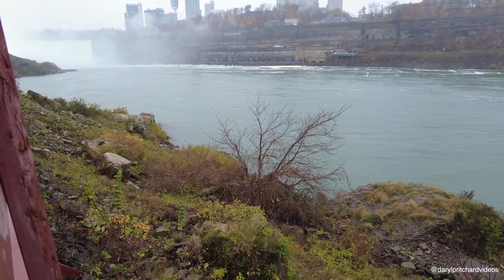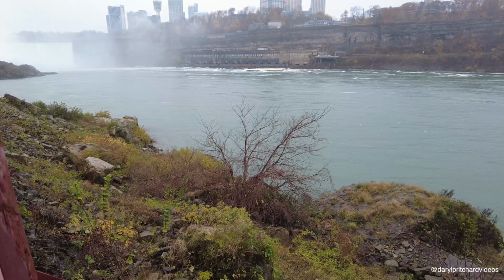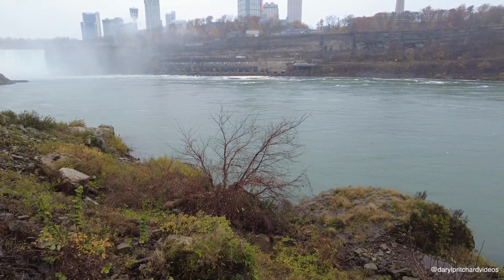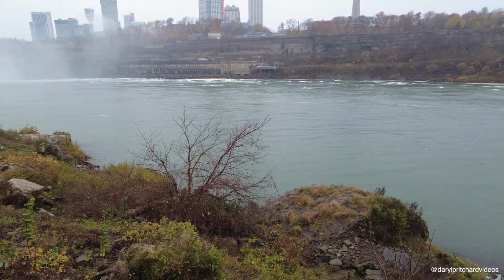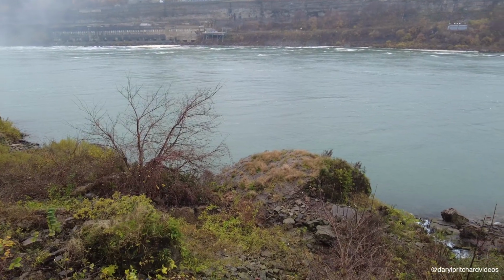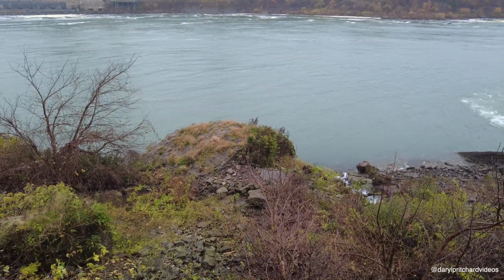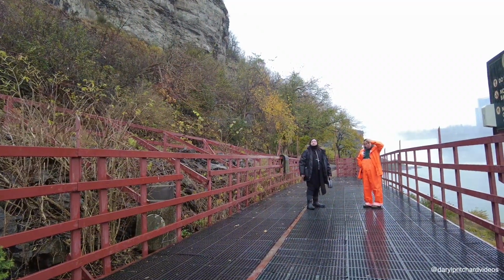Wonder how deep the water is there. If anybody can answer me that question, just let me know in the comments. That would be very, very interesting. And right in the distance to the left, which I don't think you could actually see then, that's where the Horseshoe Falls are. Isn't it peaceful again, just looking at that.